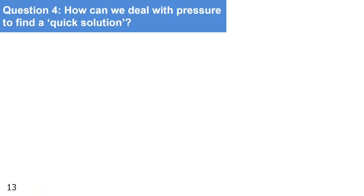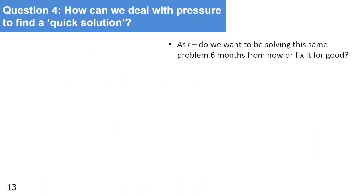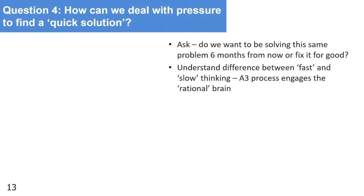All right, so the next question that we had: how can we deal with pressure to find a quick solution? Those of you who work with customers, they may be very eager for you to solve the problem quickly. So what do we do about that? One of the first things I do is I ask, do we want to be solving the same problem 6 months from now, or do we want to fix it for good the first time? And the answer to that is usually the same. We want to fix it good. Well, to do that, we have to go slow.